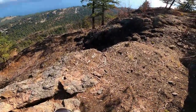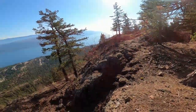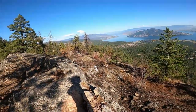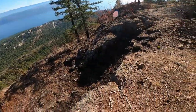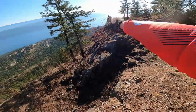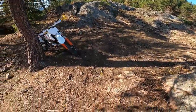What a beautiful day. Look at that view. Look at that. Look at the lake. So let me tell you, this lookout is where the BRAP flag hangs. It's just over there. And it's named two trees.